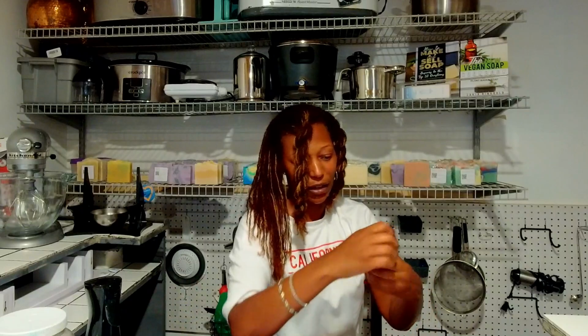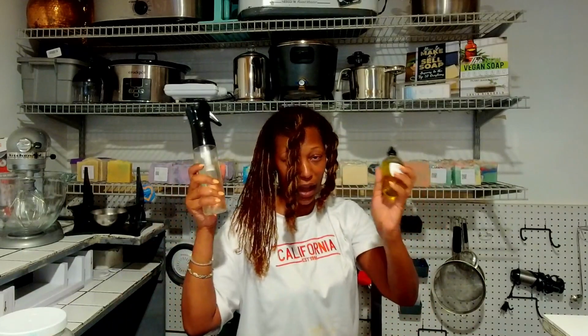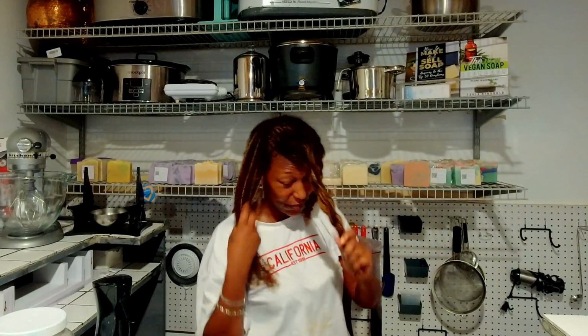None of that is the case with Sisterlocks. This is my comb and my brush. I don't use any tools in my hair. Aside from the oil and the aloe vera and water, I use shampoo and conditioner, and that is it. Mother Nature does the rest. I don't have to do anything else to my hair.